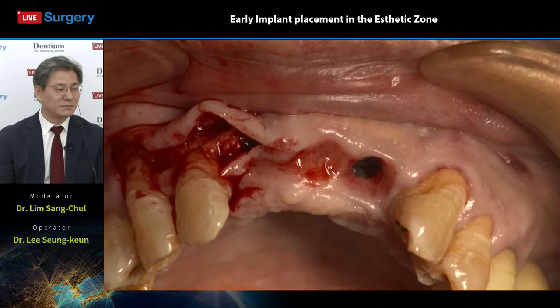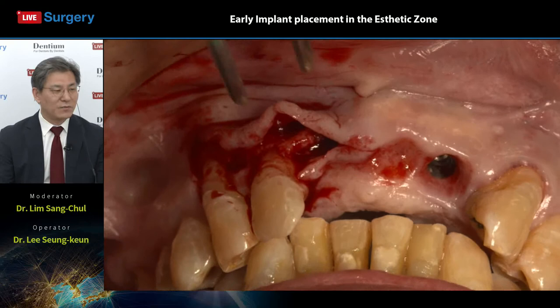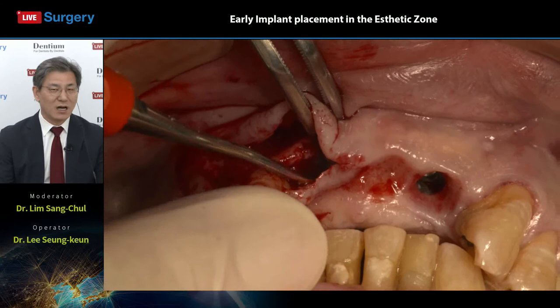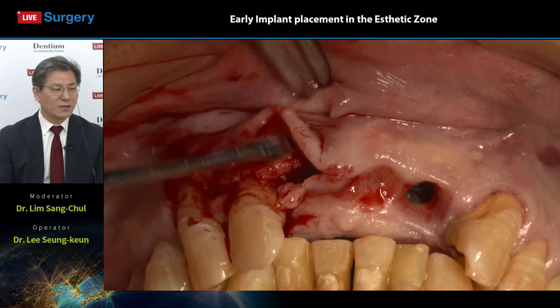Now he is doing very gentle flap handling because it is the anterior area. In aesthetic areas, flap handling must be subtle, otherwise it finally causes a scar. I will change the treatment protocol to make a wide and big flap for vertical bone augmentation. Let me see the bone defect. Yeah, we can see the bone defect. There are some horizontal and vertical bone deficiencies.